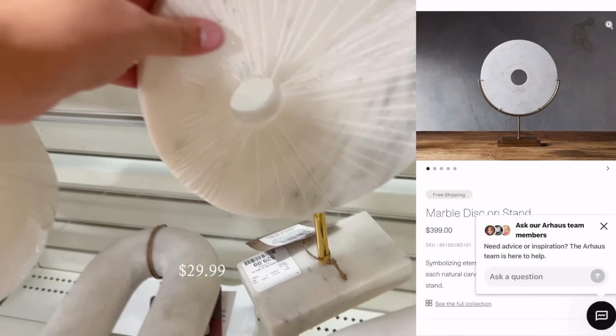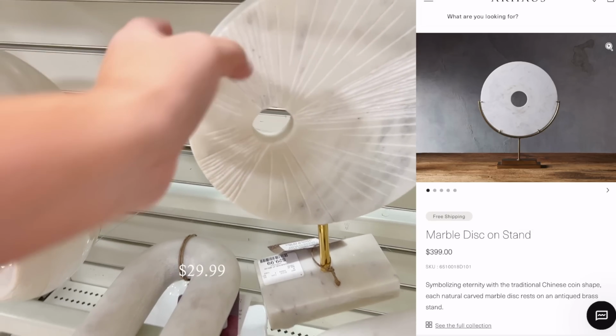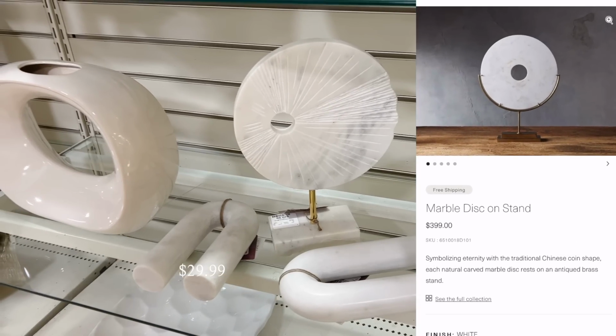I've seen these disc stand things in plenty of interior design shops, and these can also run for hundreds of dollars too. I actually liked the way that this one in HomeGoods looked better.